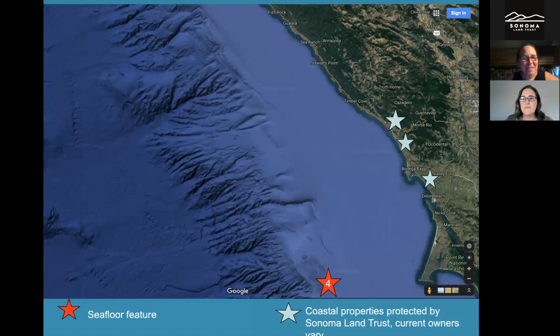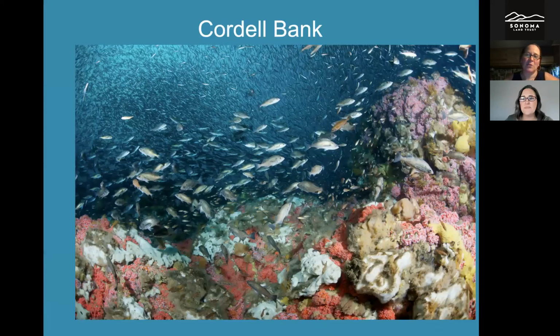And then last but not least is our prettiest feature, and that is the Cordell Bank itself. And this is about 20 miles west of Bodega Bay, also off of the coast of Point Reyes National Seashore Lighthouse. And this is a rocky feature on the continental shelf, and it's the shallowest of all that I showed you. The shallowest point being 115 feet below the surface. So most of the bank is between 140 to 300 or so feet.